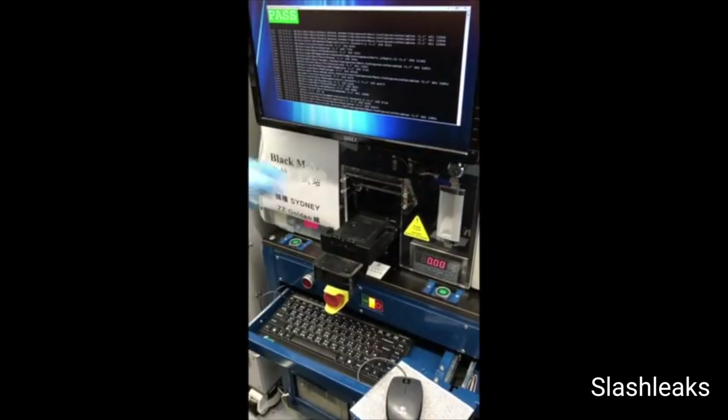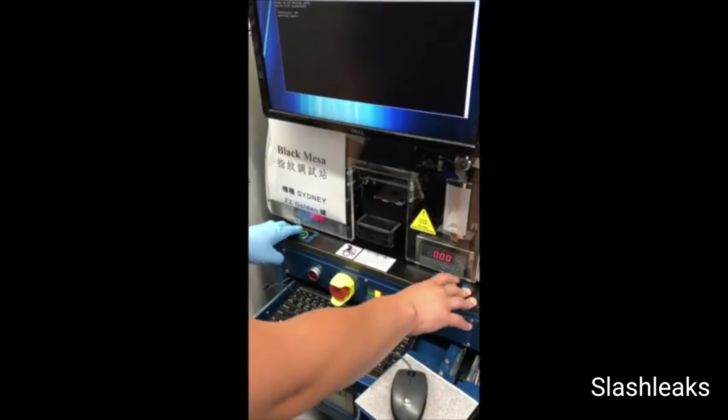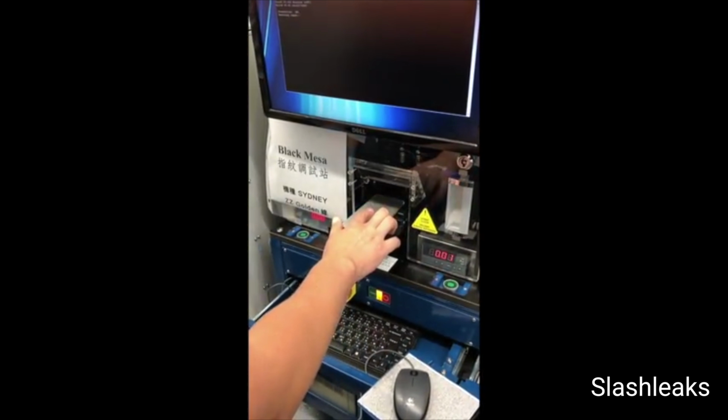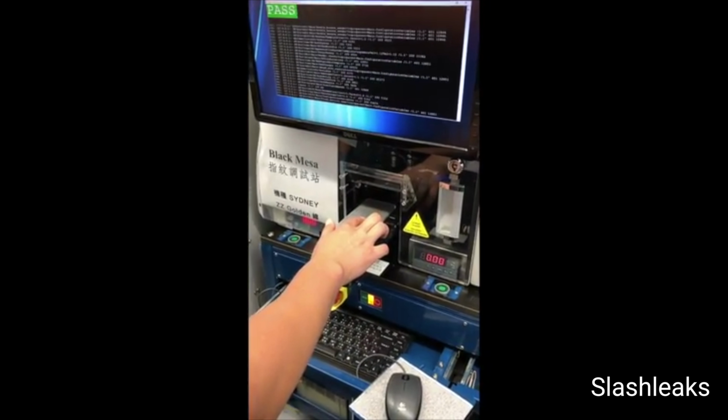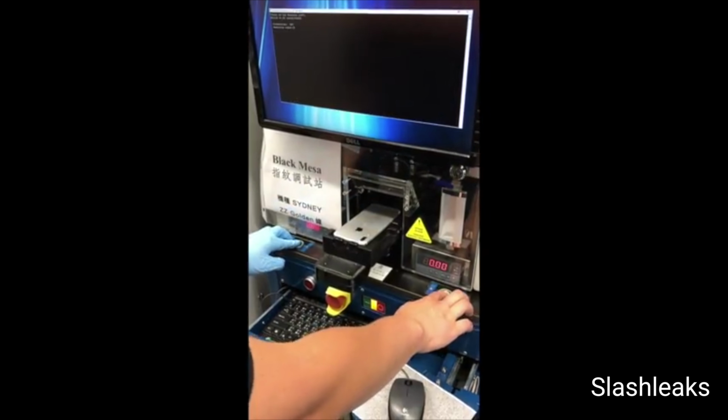Alright, so this really crazy video detailing some sort of iPhone was released just recently. As you can see right here, it was released by SlashLeaks and they depict what looks like somebody testing Touch ID on an iPhone. Like, that's definitely an Apple logo in the middle, and I don't see a Touch ID ring.